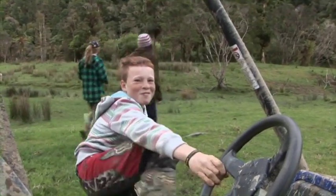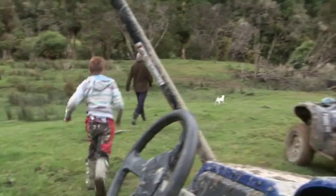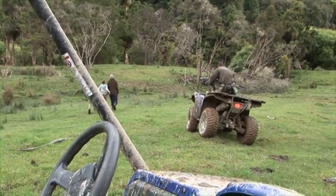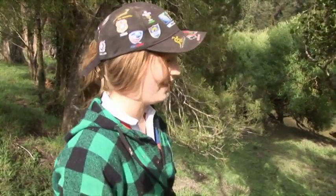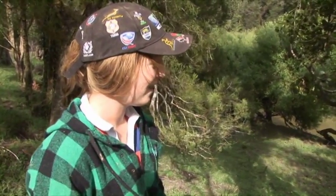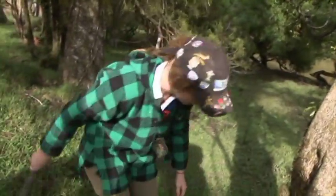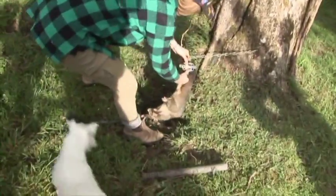Where are the possums? We're going to hit it right behind the back of the neck, hopefully, and snap the neck. And it'll die. Knock it out. Now we've got to finish it off.